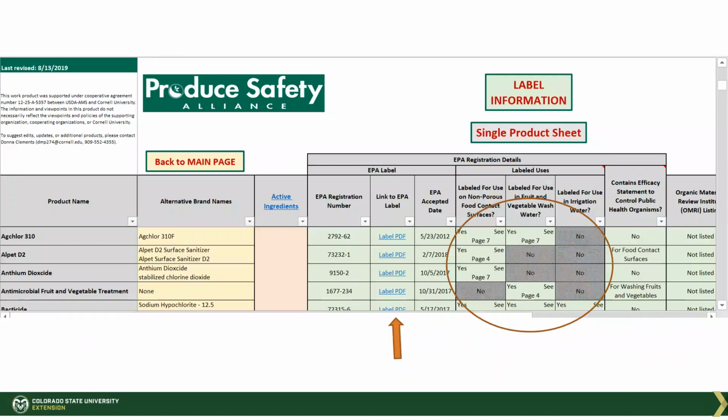So now we'll take a quick look at the tool that they put together for choosing sanitizers. You can see on the left, it's probably small, but you can probably see it. The first column has the product name, and the next column is for active ingredients. So if you're looking for a particular product, say you want a hydrogen peroxide product, you can click the drop down arrow at the top and sort the table for that particular ingredient. You can just look at those products that are hydrogen peroxide. So that's really nice. And then the next set of columns, those green columns, are the EPA registration details.